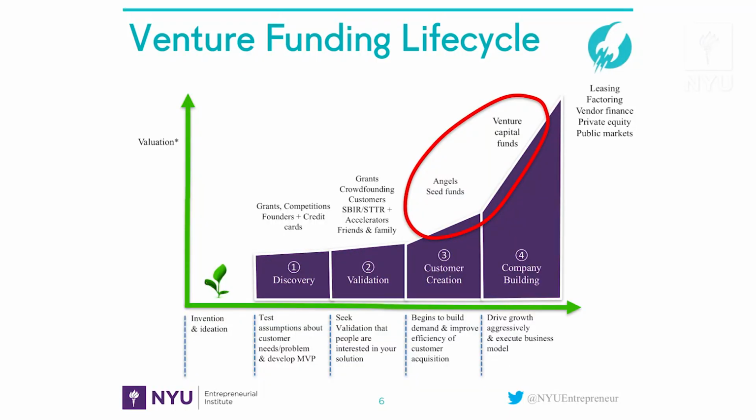Accelerators, things like Techstars and Y Combinator and Entrepreneurs Roundtable and AngelPad and others are yet another source of early stage capital to help get your business off the ground.